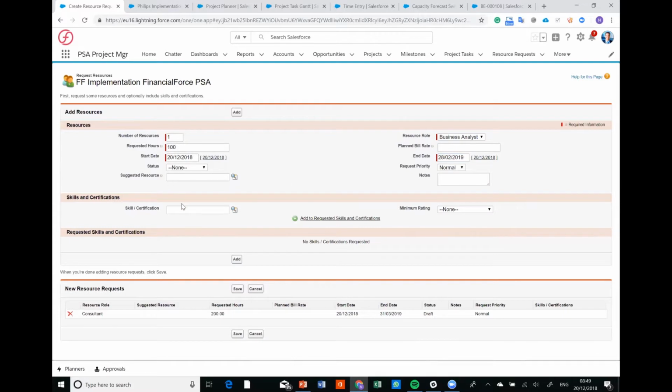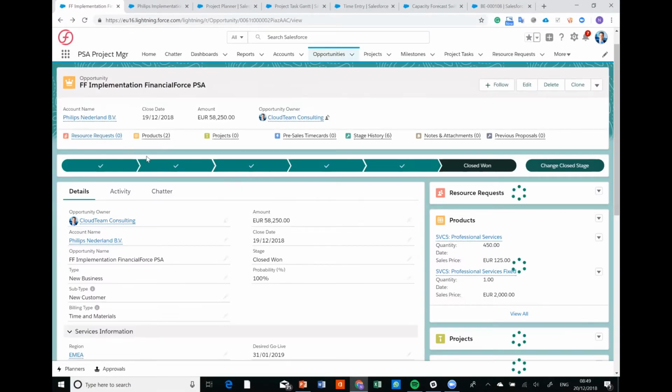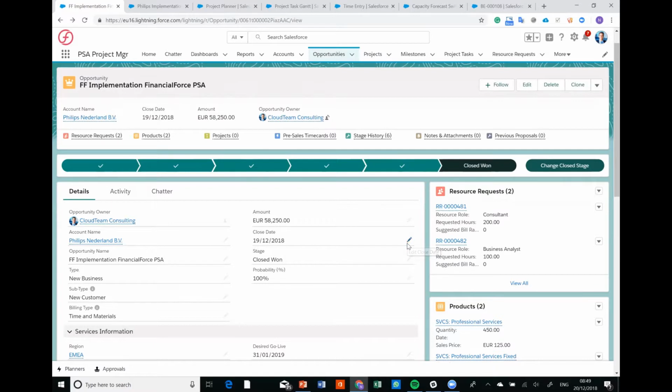Okay, you can suggest resources, and as I said, you can pick people by skill. And this is all for our capacity planning, just within the project. And say, now that'll go and create our resource requests on our opportunity. And you'll see from here, we now have 2 resource requests that need to be fulfilled by the delivery team.